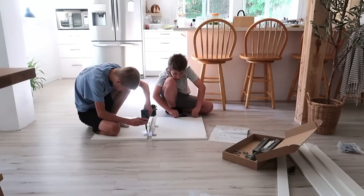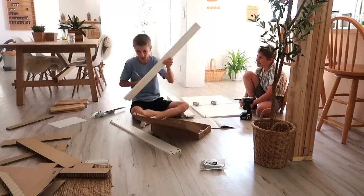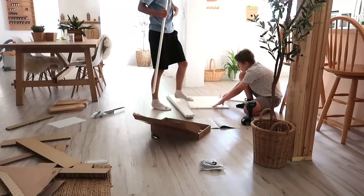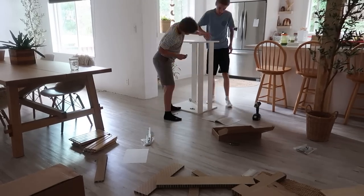Hello guys, welcome back, and today we are going to share with you how we continue with the bathroom remodel. So the boys are putting together the vanity.